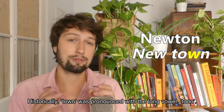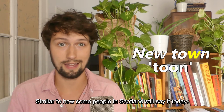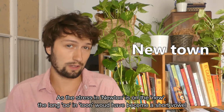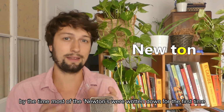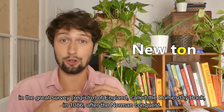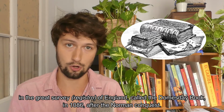Historically, town was pronounced with the long vowel toon, similar to how some people in Scotland still say it today. I'm going down the toon. As the stress in Newton is on the new, the long U in toon would have become a short vowel by the time most of the Newtons were written down for the first time in the Great Survey of England called the Domesday Book in 1086 after the Norman Conquest.